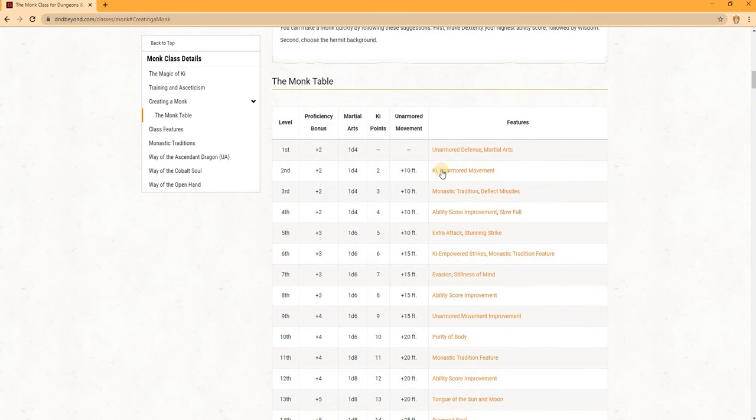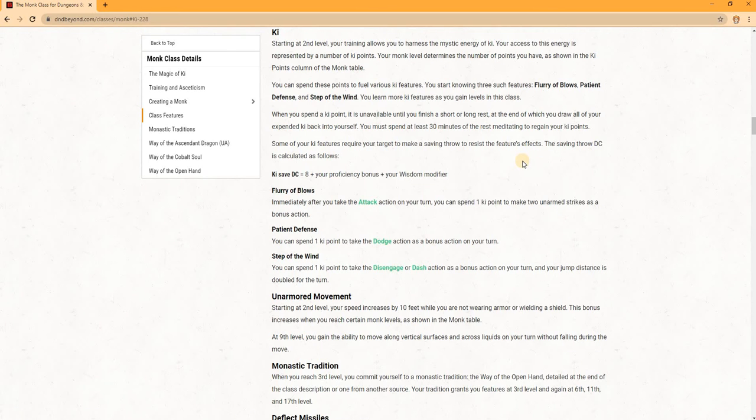At second level, they get two more abilities, Ki and Unarmored Movement. Ki is the mystic energy inside of monks. They have ki points equal to their level. You know 3 features that can use ki points: Flurry of Blows, Patient Defense, and Step of the Wind. You get all your ki points back at the end of a short rest.